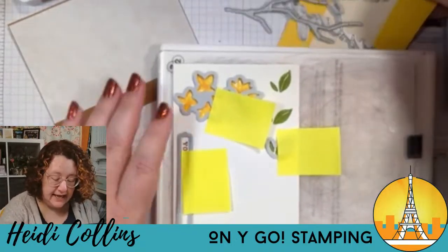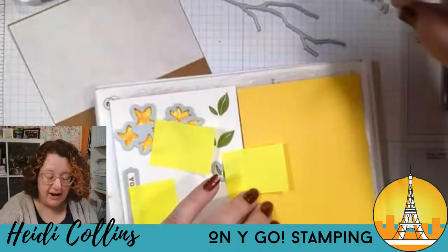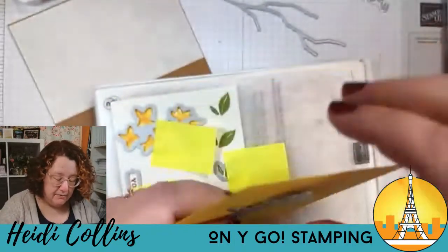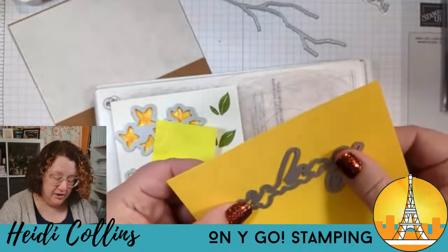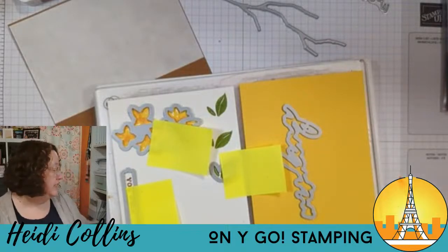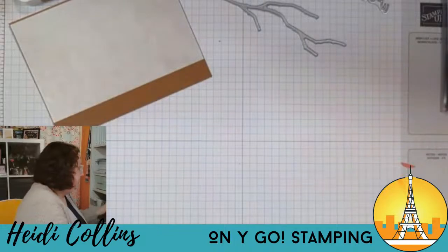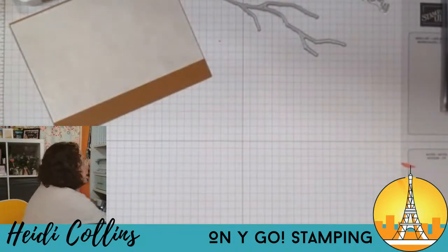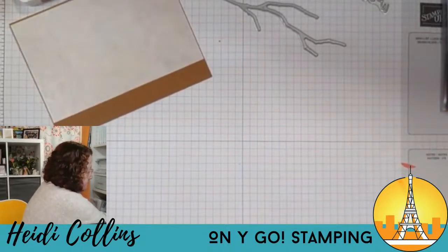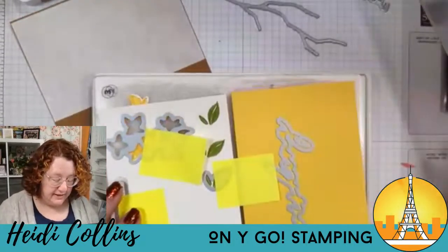All right. Then we'll grab my piece of yellow, and in the center of the yellow, we're cutting out the background of the wishing. So that's like the bigger, bolder, thicker wishing. And I'm just kind of eyeballing it, making sure I'm getting the right spot. And I will put my other number 3 plate on top of there, and I'm going to run this through my cut and emboss machine. So, whoa. Get it started. All right, let's see what we got.